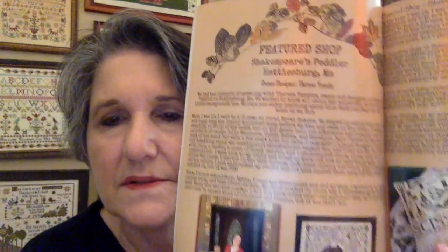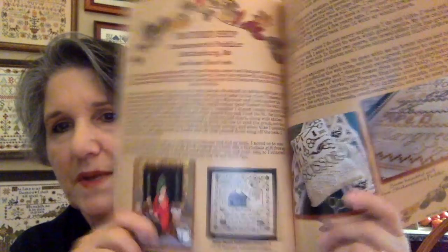Some of my haul. I'll show you a few things I got in my haul. Somehow I let my subscription run out, so I need to renew my subscription to Punch Needle and Primitive Stitcher. If you don't have this one, you should. And there's a huge article in here about our favorite kitten stitcher and her story. Featured shop, Shakespeare's Peddler, which is also kitten stitcher. It's a 2-page article.